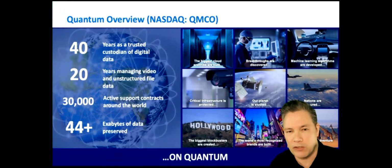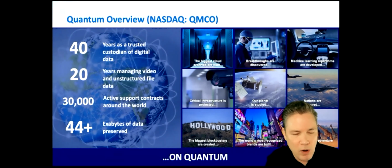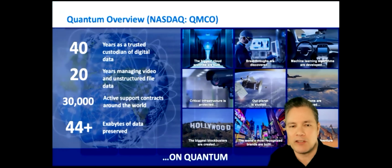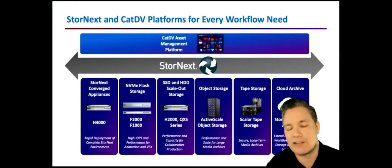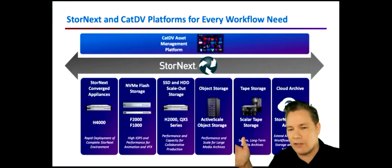And one of those points of friction is, what is the storage supporting that workflow? So Quantum is well known and drives many mission critical workflows in a number of industries, and decades of investment in the technology that makes that possible. But at the heart of it is StoreNext, which is a collaborative shared file system that can deliver shared storage to these editors and to the server running a solution like CatDV at extreme speed, and then let you apply these different types of storage at different stages of the content you create.